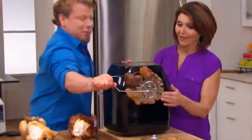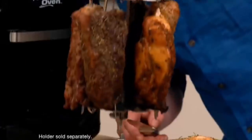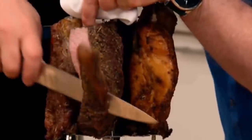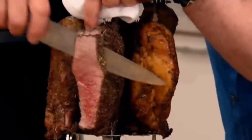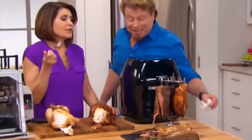All right, switch sides with me because I'm gonna put this on our holder. Look at this. Now I just dropped this right on my spike holder. Now Denise, I know you're a chicken girl, but I am gonna turn you into a steak girl with this right here. Well, it looks pretty darn good, I must tell you. Look at this. What do you think? It's melting in my mouth. I know, it's beautiful too.